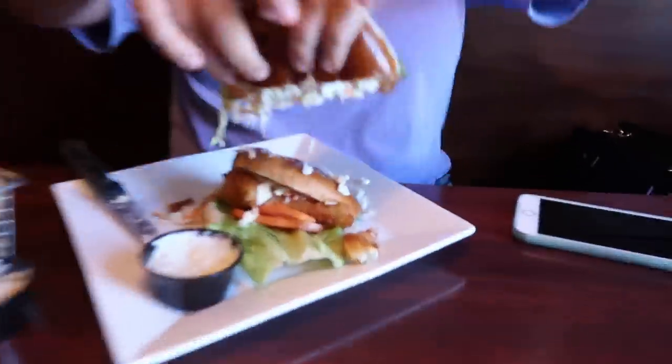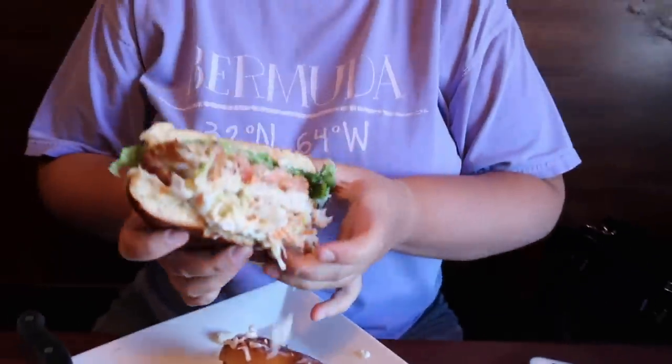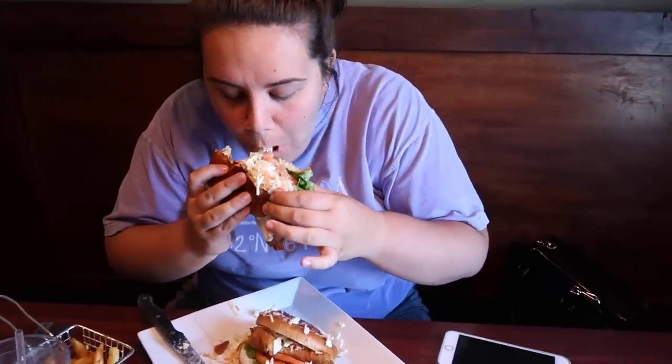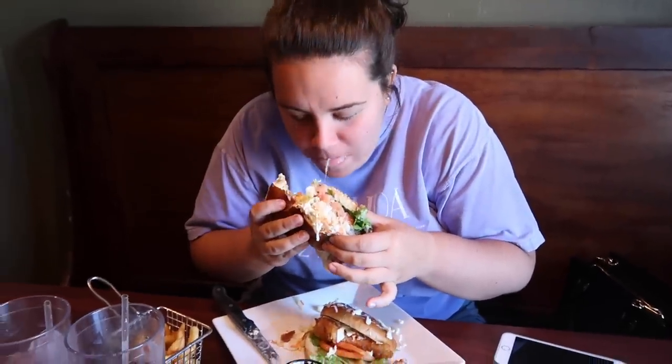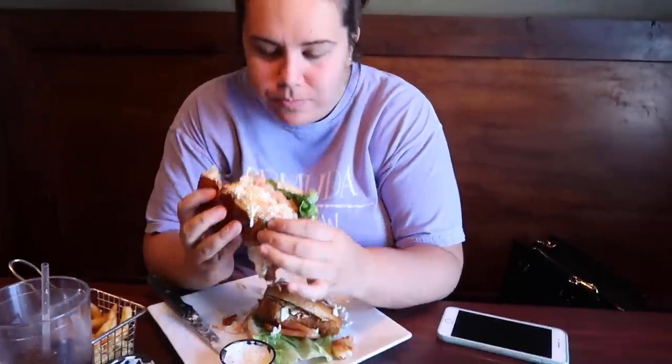Gabby's gonna show you her giant sandwich. This is my giant fish sandwich. You're right. Can you even fit it all in your mouth? That's what she said. Actually, that's what he said. I don't know. Is it good?